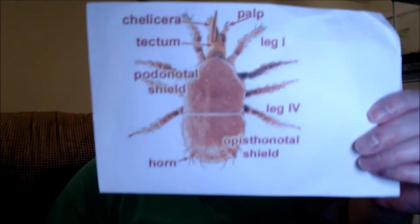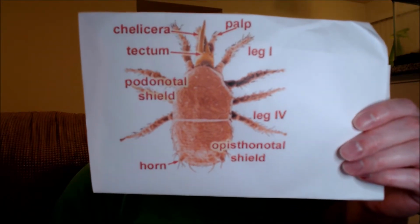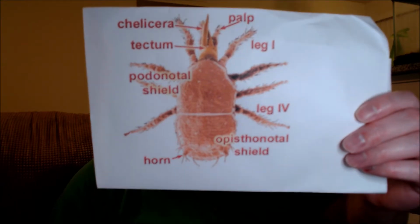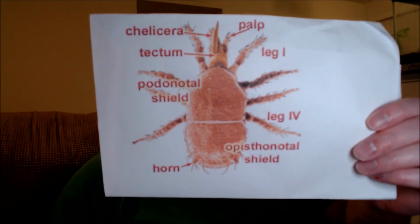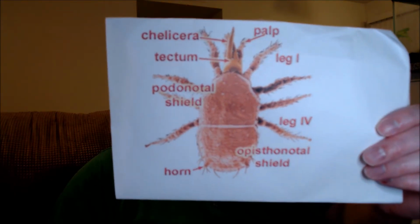Let me show the chief difference between, again, you'll see a lot of commonality between a tick and a mite. Instead of a scutum, you've got an opisthonotal shield. It's kind of funny. I can pronounce words when I'm not reading them, but then when I read them, all of a sudden it's harder.